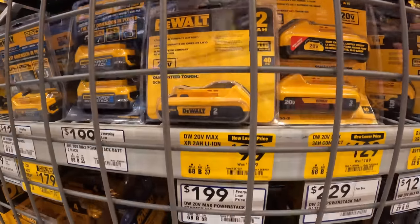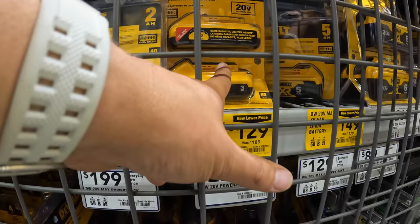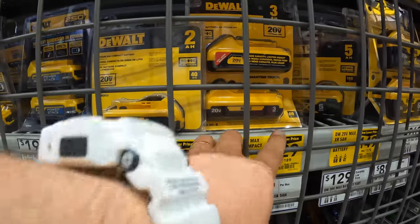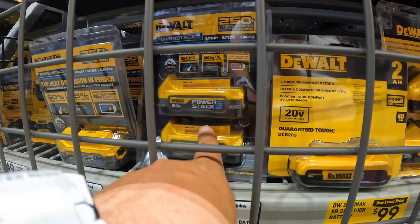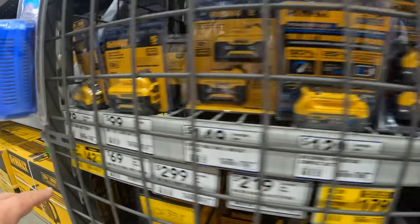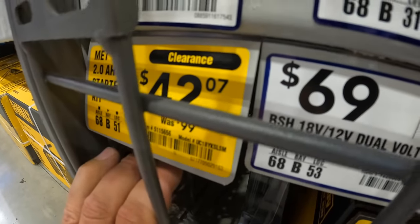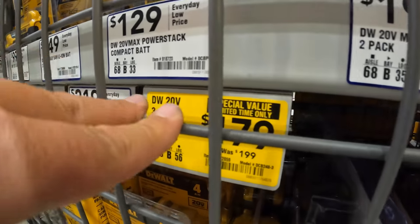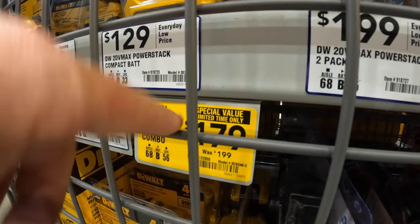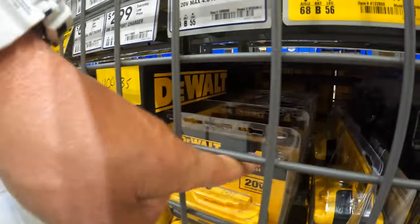Let's see. Oh yeah, we saw these over there, $129 for 2 3-amp-hour batteries of 21700 cells. $200 for 1.7-amp-hour batteries. What's this? $42.07 for the Metabo 18-volt 2-amp-hour battery starter kit. $42.97. Wow, that's not bad. Sorry, the cage is over here. $179 for that 3-pack of the Dewalt batteries. I believe that's the 8-amp-hour combo. Sorry, it's being blocked.